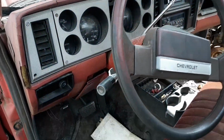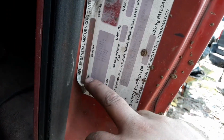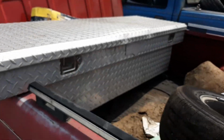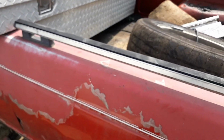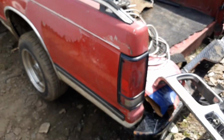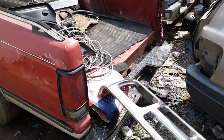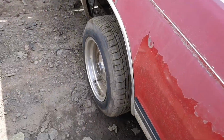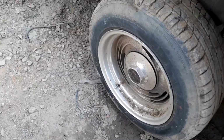I had to find the registration to prove the year because the doors are gone. The sticker's all faded. You can't really tell what it is anymore. It's supposed to be right in here. It's got a toolbox I'm going to try to get for mine. It's got bed rails for a short bed. That's pretty awesome. Might grab those too. This is a short bed. Yep. Still got one tail light. Other tail light's busted. Nice tires on it before it was wrecked. I don't like the rims. I'm not a fan of the rims too well.